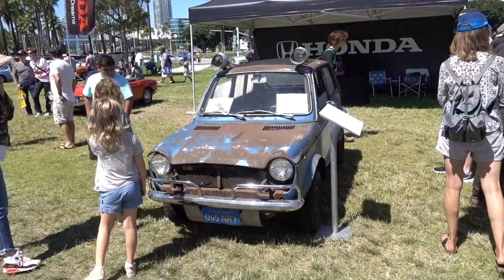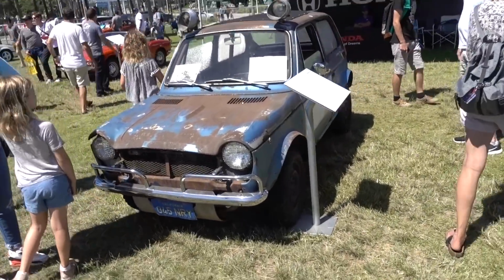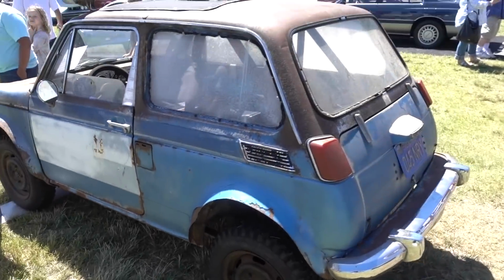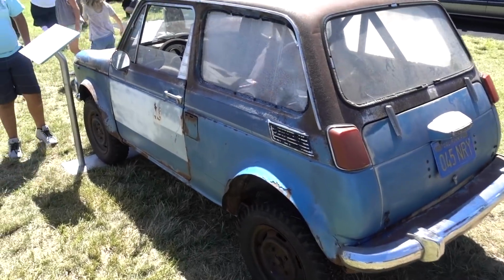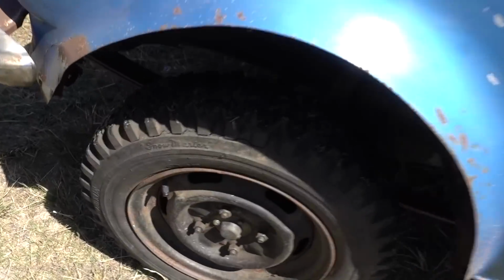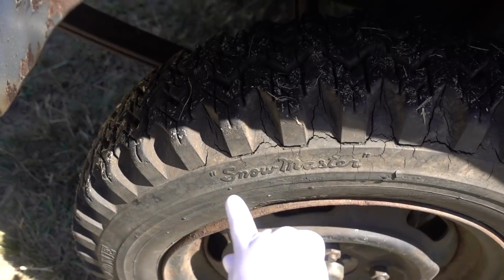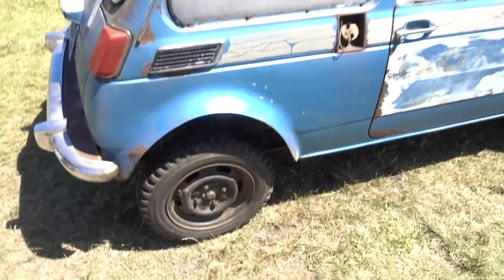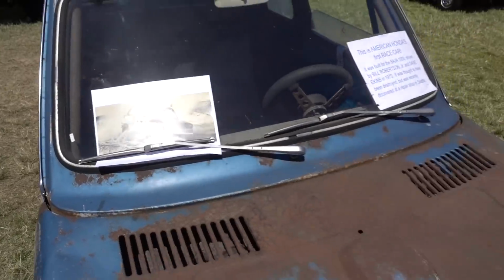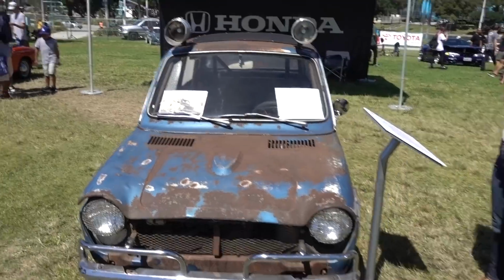And here we have American Honda's first ever race car, 1970 N600. Somebody took this thing 1,000 miles through Baja. Insane. But look at this. Snowmaster, snow tires at the Baja 1000. Let's find out what brave soul drove that thing in Baja. Bill Robertson Jr., I commend you.